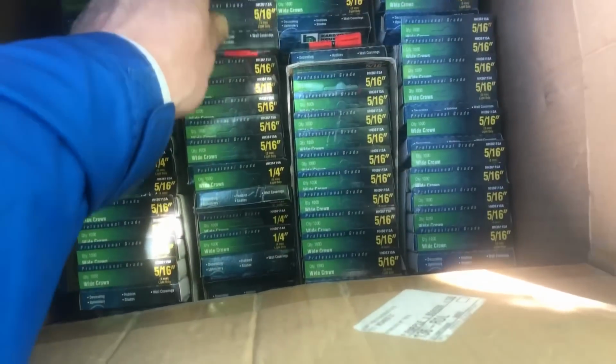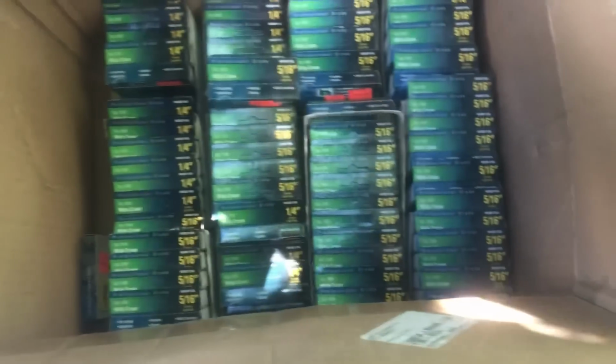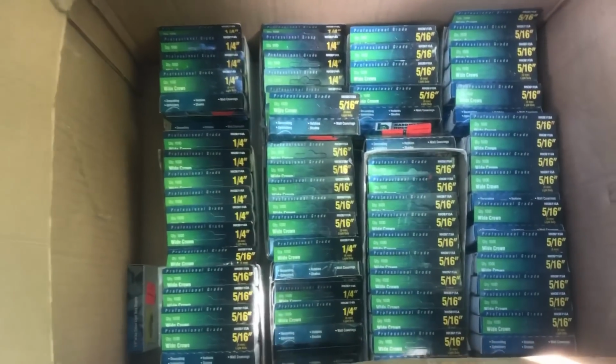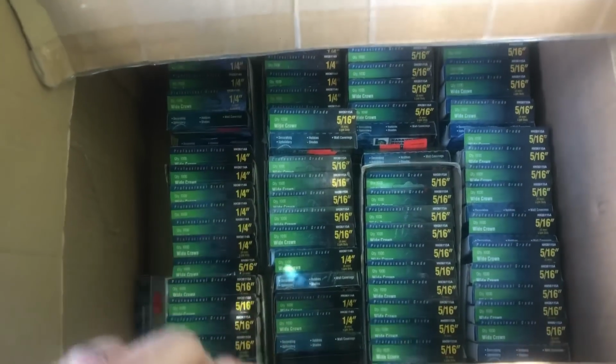Especially if I list them up in bulk. I could sell these a case at a time, or I could sell all of the 5/16 at once and all of the 1/4, and who knows how much I can make off this, but I guarantee it's going to be a heck of a lot more than $5.